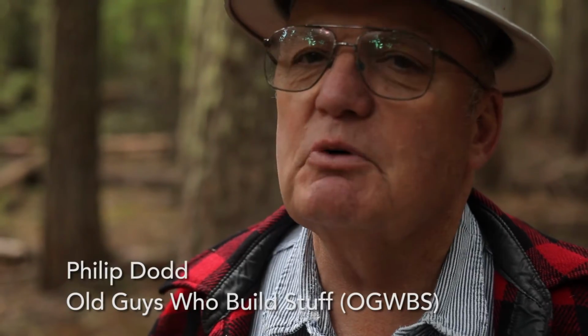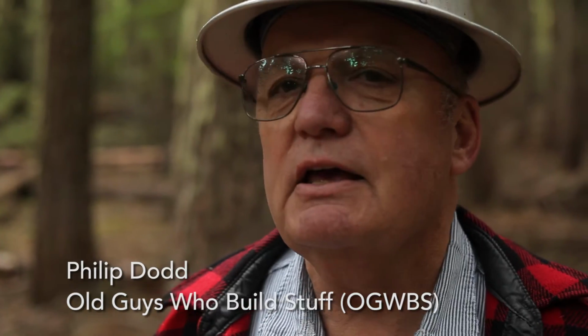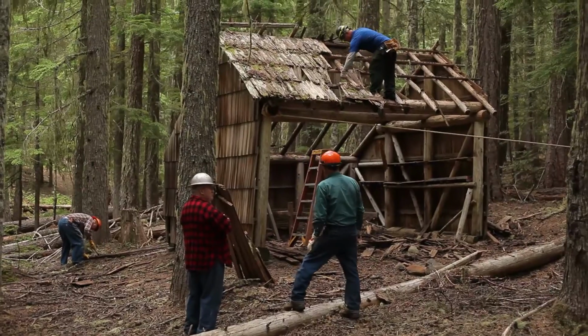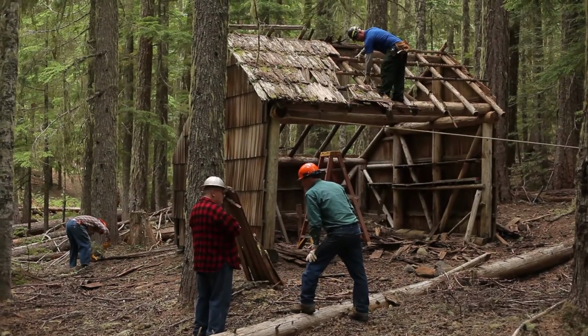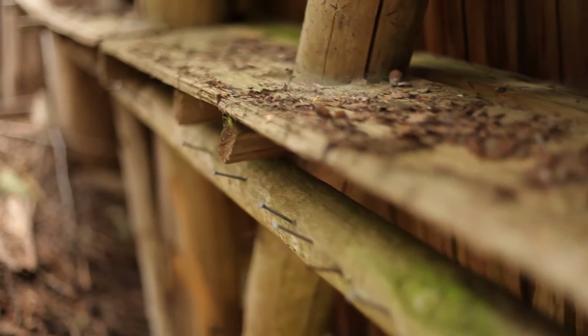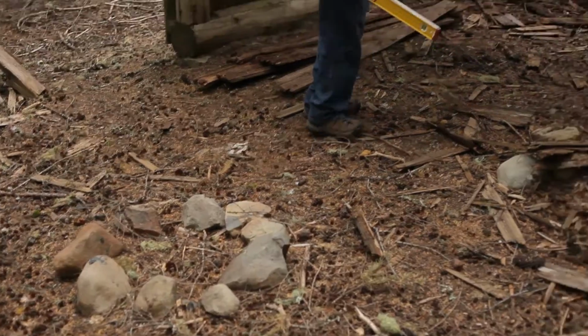Most of the shelters that were built in the 30s, either by the CCCs or by the Forest Service, because all of the access was via trail. So when they'd get to a particular place at night, they'd need a shelter, so that they could stay. And there were a lot of trail shelters in the area.